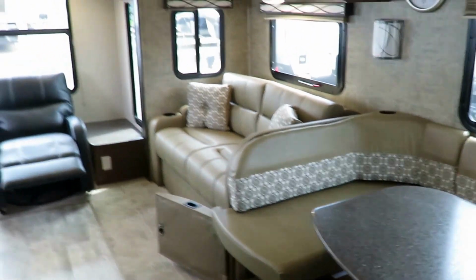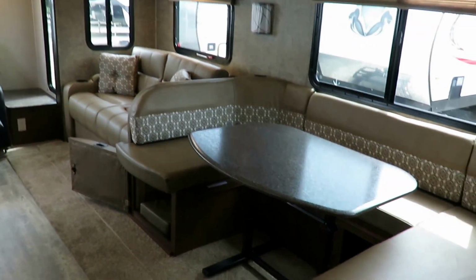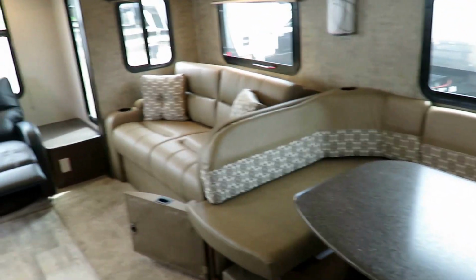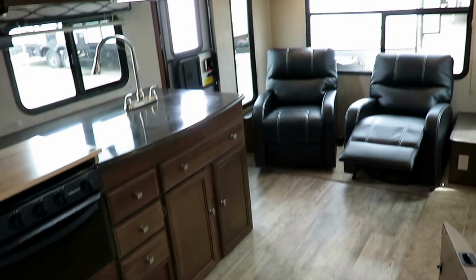So let me back up a little bit here. They've slightly updated this model from the quote early 2017s to what is now a late 2017 model, and I'm going to point out some of those updates as we go, but I don't want to lose my mark. Let's get started at the back here.